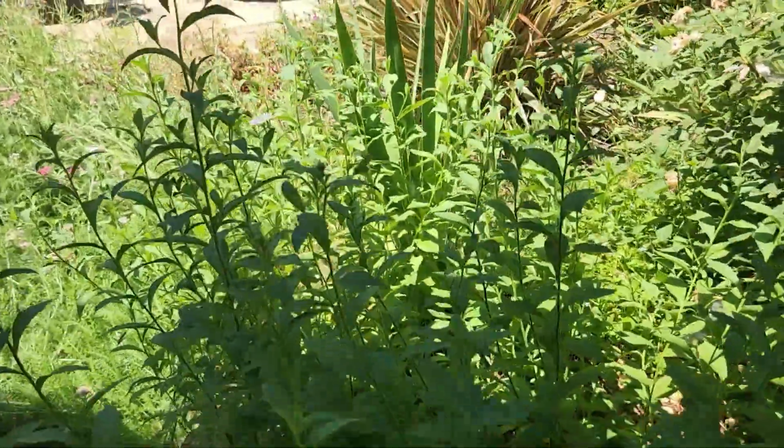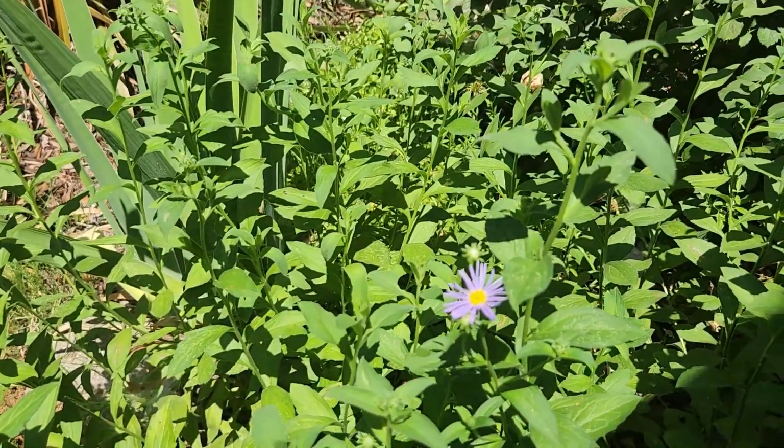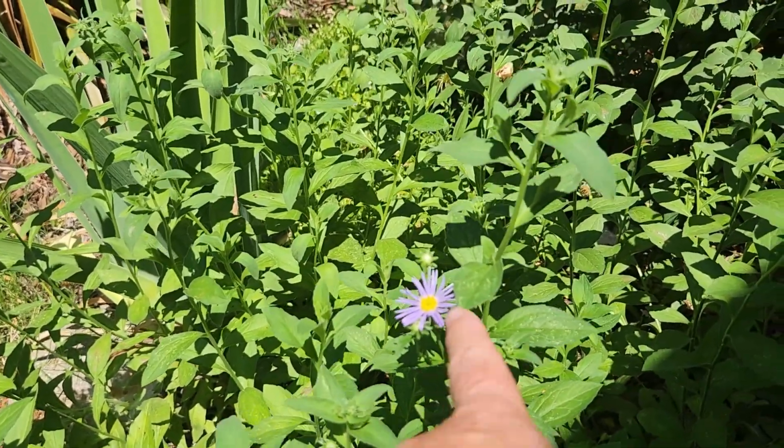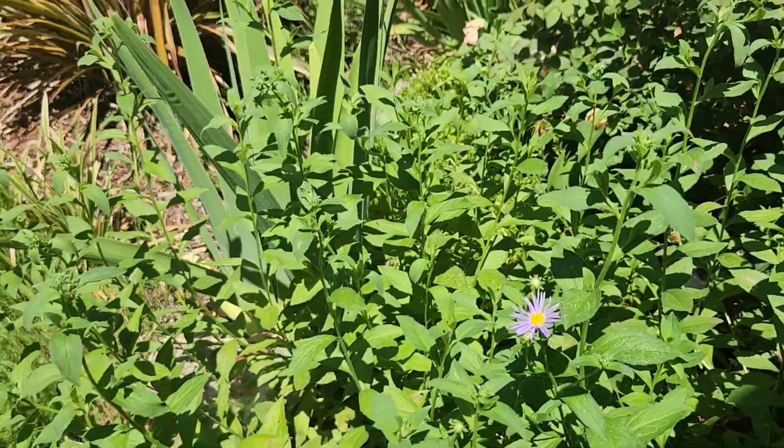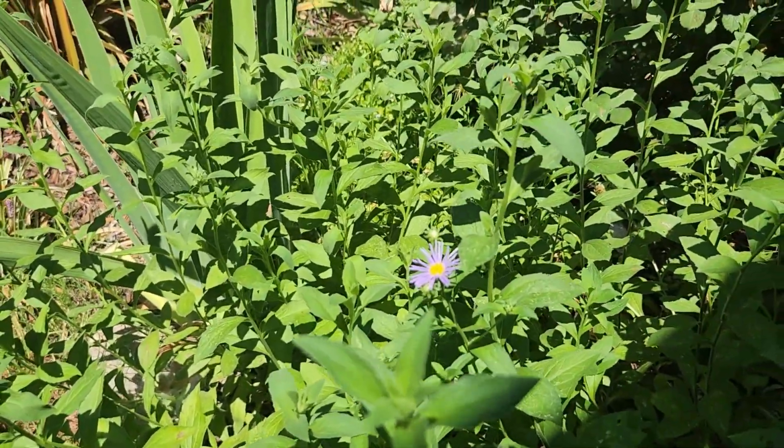It's beautiful. Oh, look! I have my first bloom. Usually these don't bloom until fall. Yay! Beautiful. And I've got a bunch more coming. Isn't that pretty? That little pop of purple.